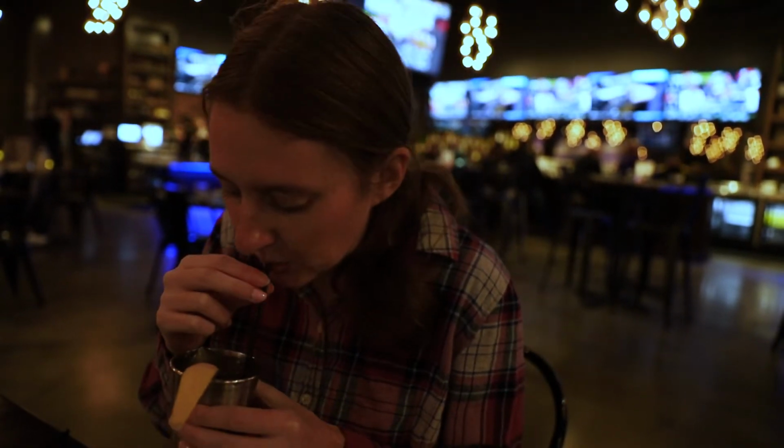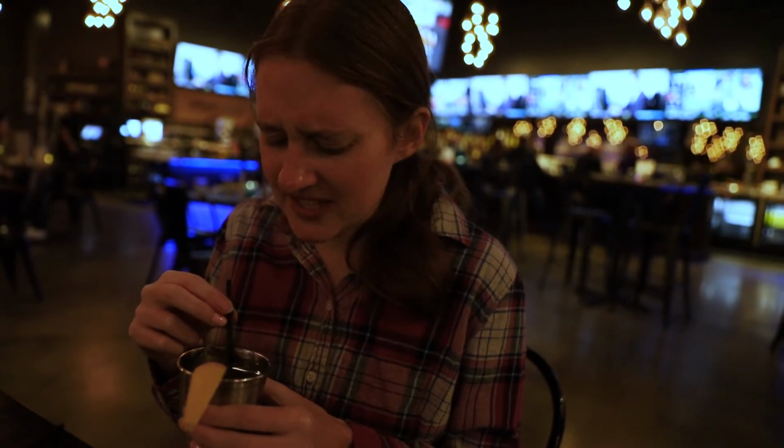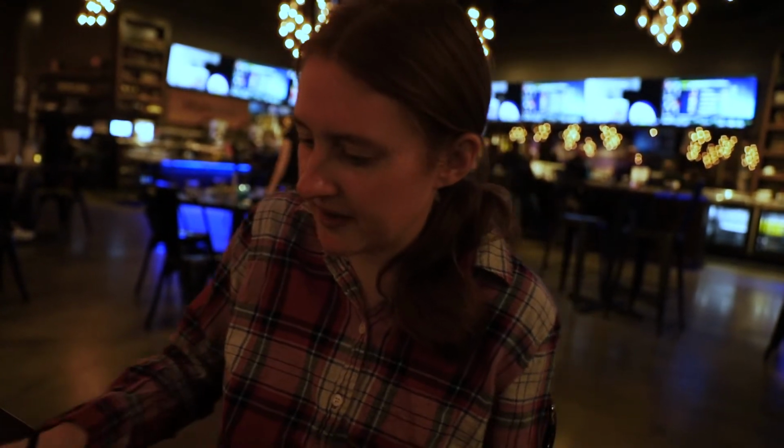I usually don't order bourbon cocktails. I was not thinking it was going to taste like that. It actually tastes very, very similar to the standard one, just with the slightest hint of bourbon. Yeah, okay, I can do that.